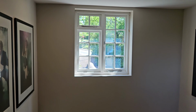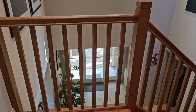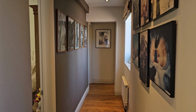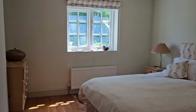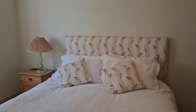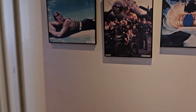So just to show you here, you have that window facing the front over this sort of gallery landing into the hallway there. That lets the natural light in. You've also got another window here as well, and another window here, so you're getting a lot of light onto this landing here. So another double bedroom, plenty of space for bedroom furniture, so a good size double there.